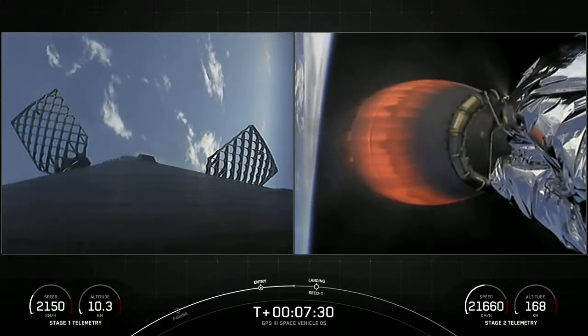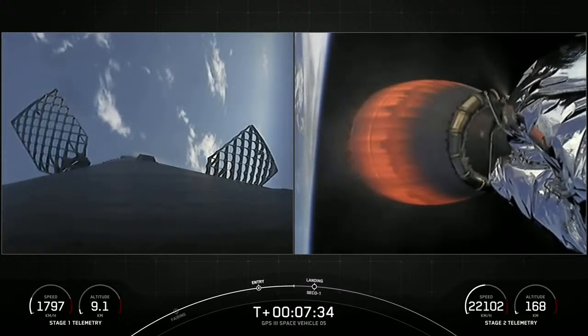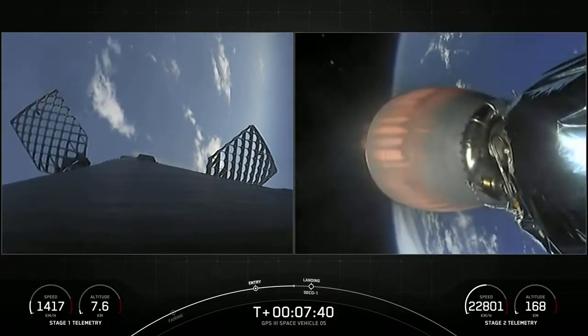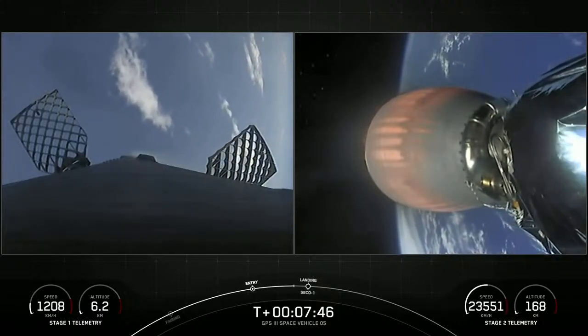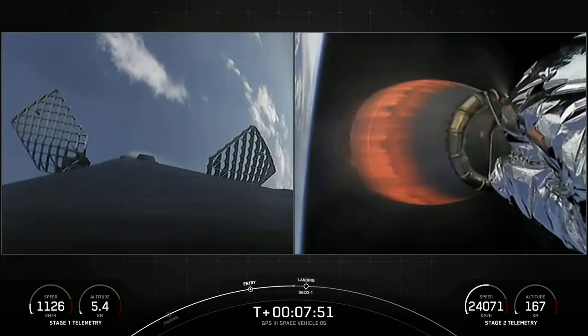Now, coming up next will be our landing burn, which will be at T plus 8 minutes and 7 seconds. This will also last about 30 seconds, and it will hopefully land our first stage on our drone ship, Just Read the Instructions. Stage 1 is transonic off the Atlantic coast. You heard the call out that stage 1 is now transonic. Stage 2 has entered terminal guidance.